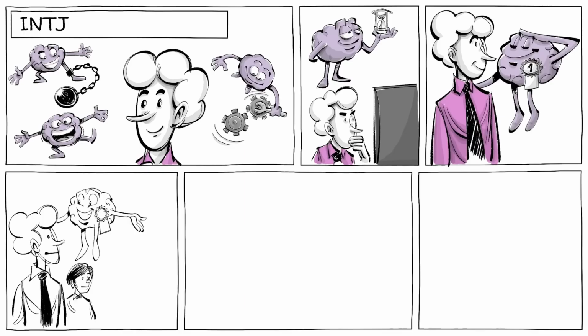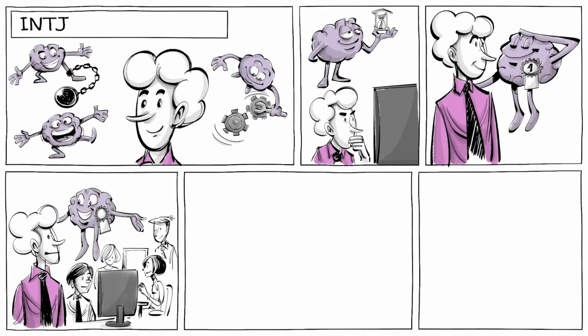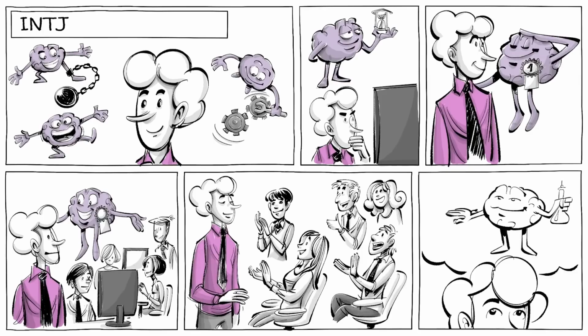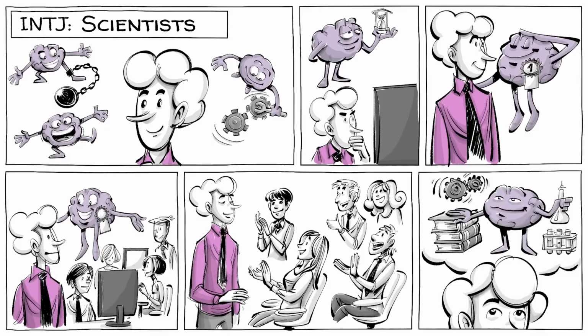INTJs have minds that are original, independent, and analytical. At work, they think long-term, are determined, and show a high standard of competence for themselves and others. This makes them natural leaders. Their knowledge and cognitive ability gave them the alias scientists.